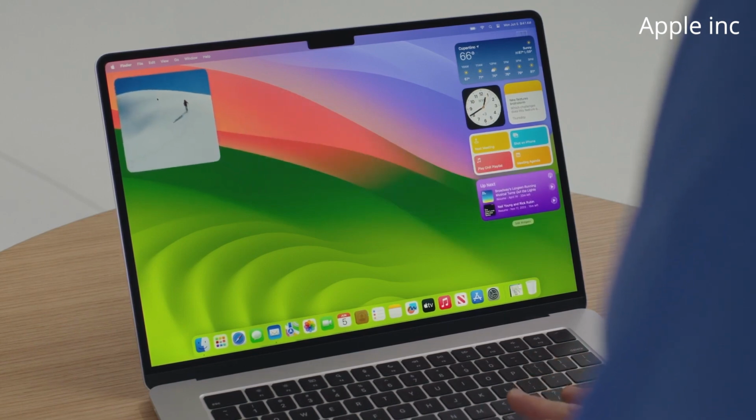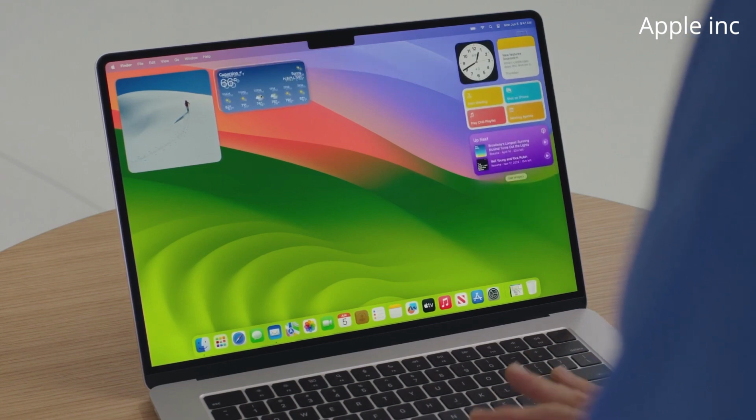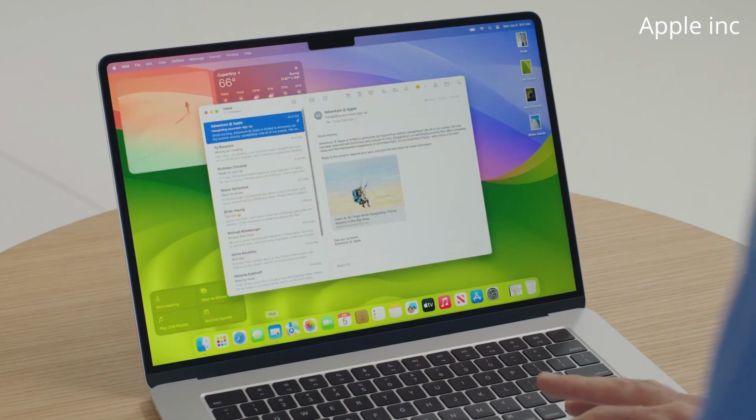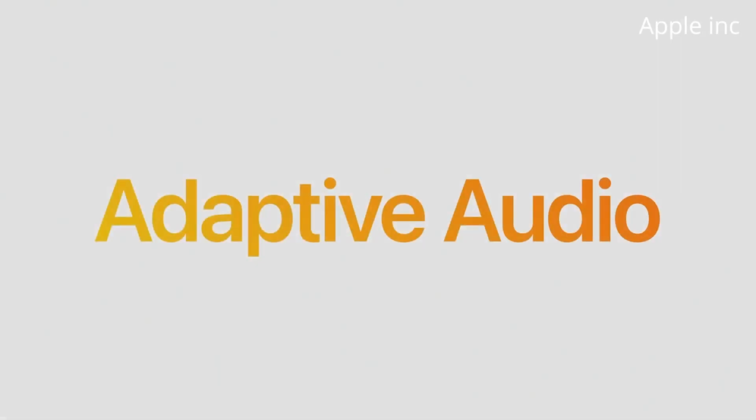I love to catch a glimpse of my favorite photos throughout the day. And weather too. And I can put these anywhere. So let's add shortcuts here to the bottom left. To make sure widgets aren't distracting while you're working with apps, we also came up with a way to make them glanceable without feeling intrusive. If I open up Mail, my widgets instantly fade into the background so I can focus on the task at hand.